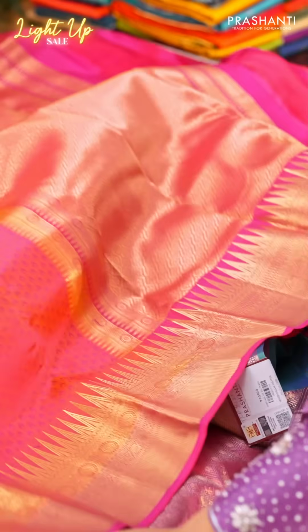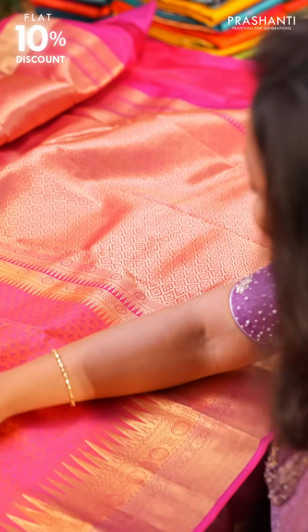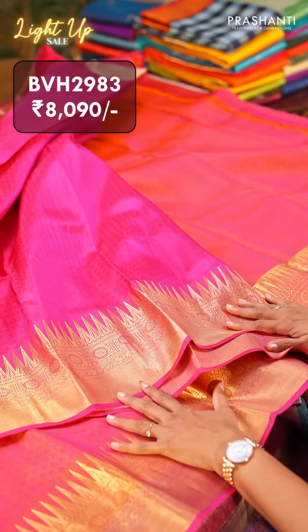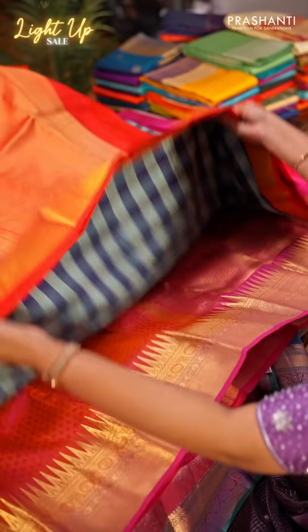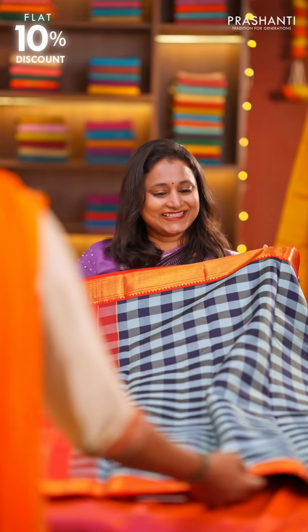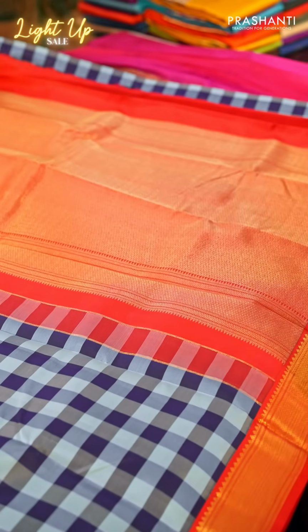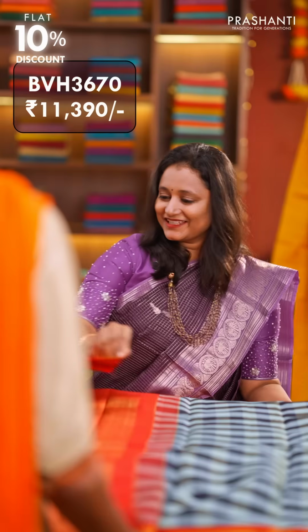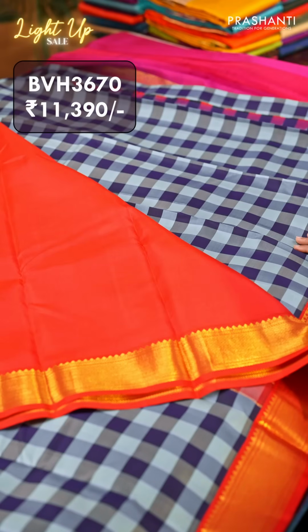Temple border, my personal favorite. Jacquard weaving, rich pallu in dual tone and a matching blouse. Palum Parmam checks in Korvai. Such a stunning color. Small Korvai border, very different shade of Palum Parmam checks, rich pallu and a matching blouse.